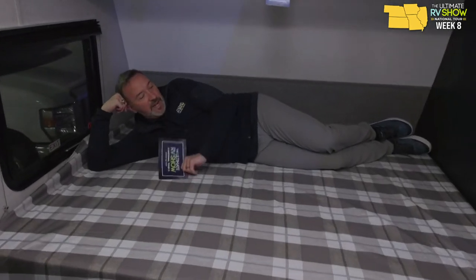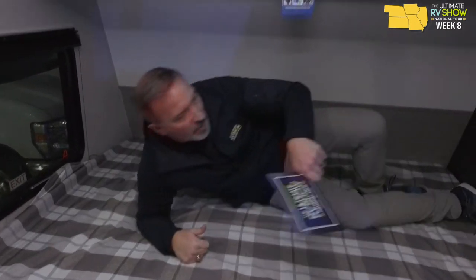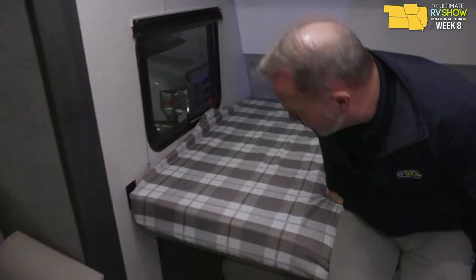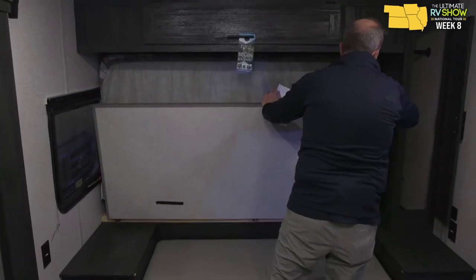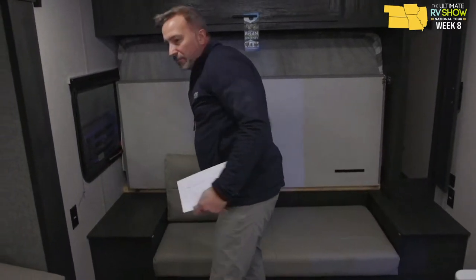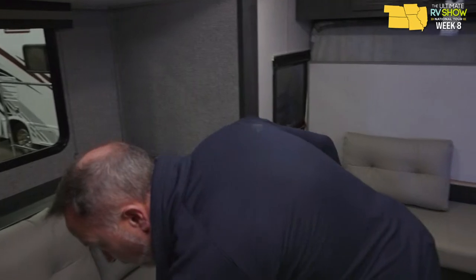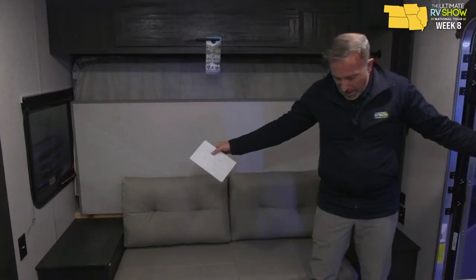I'm nestled up here in the front cab and with the 13.5 BTU AC if I need to get cool, or the 20,000 BTU heater if I need to stay warm. I'm good to go. We are relaxing, we are reconnecting, we're having some fun. All in a brand spanking new floor plan. Storage there, power port here for my cell phone. When I'm ready to get back up into the couch, here we go. Locks into place. Got my cushion. And you can probably do this faster than me, you know, when you make it your RV. But there we go. Now we're back to having some entertainment space.